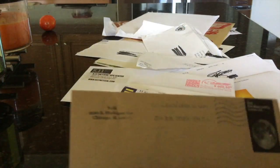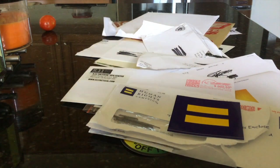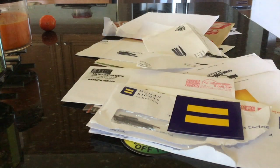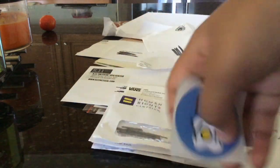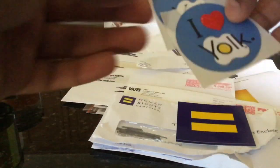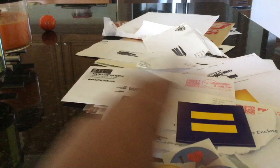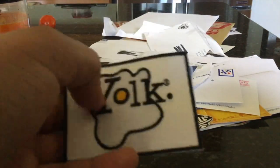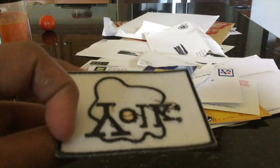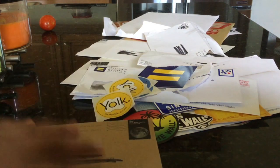The next is Yolk. They also sent me a patch. So Yolk, I think they're like a food company. They just make a bunch of egg things, I guess. I've never been there, so they sent 2 of these I Heart Yolk stickers, and they sent 2 of these just Yolk stickers, and they sent this patch, like a fabric patch. This is not a sticker one like the other one, but this is just a normal patch like you would sew on. Thank you to Yolk.